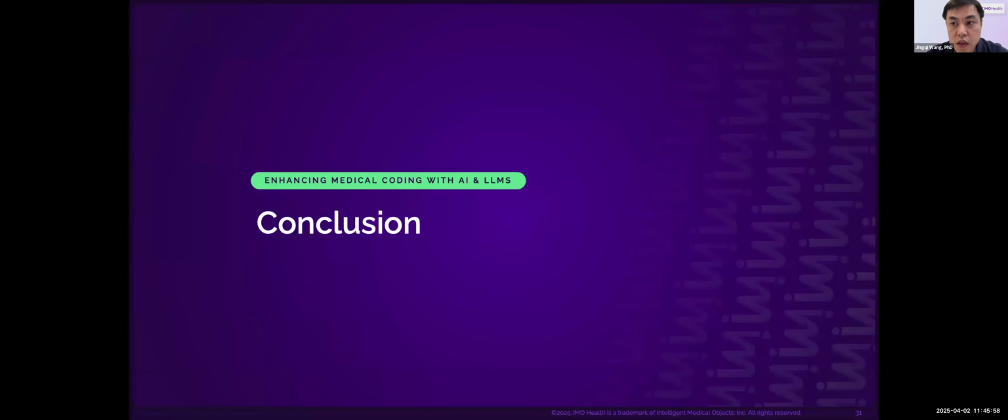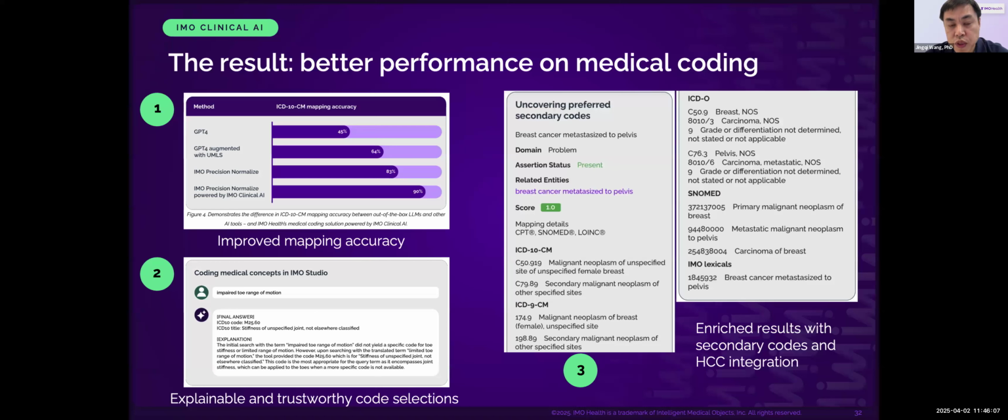So in conclusion, the IMO clinical AI enhanced solution improves mapping accuracy compared to our out-of-the-box, which is at a 40, 50 level, with the IMO terminology enhanced version and then also the clinical AI enhanced version. Same data set, we can almost double the mapping accuracies to microcode. And additionally, using the generalizability capability of LLMs, we not only return the code, but return the reason why this code is selected.